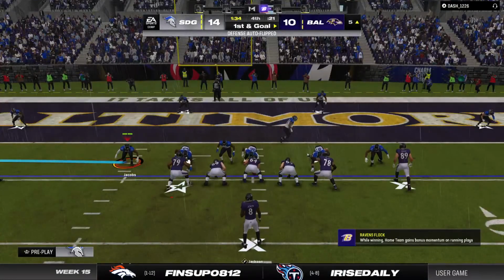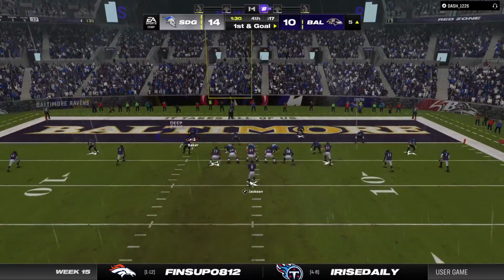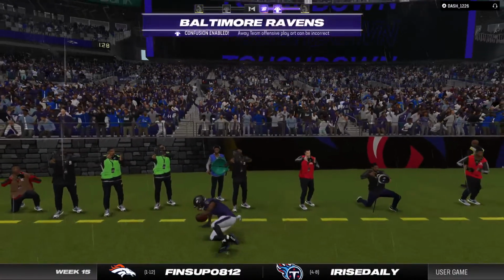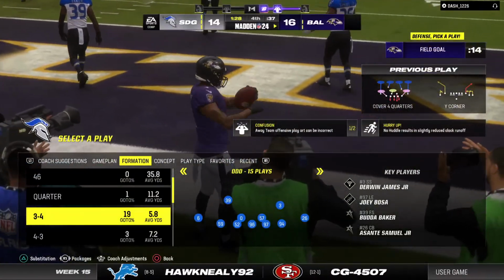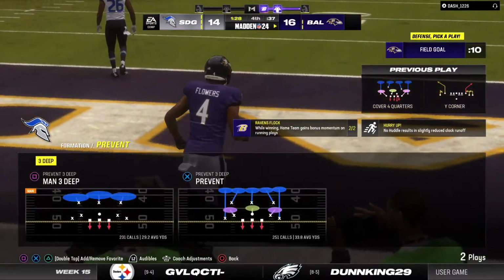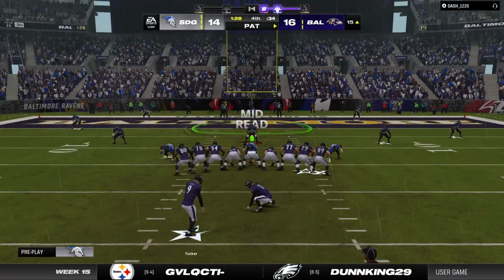Now first and goal. Now Jackson. There's Flowers. He's got it. Touchdown, Ravens. A 5-yard touchdown catch. And the Ravens answer back with a touchdown of their own to take a fourth-quarter lead.